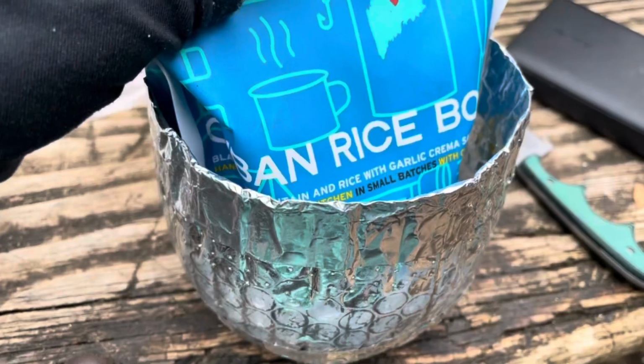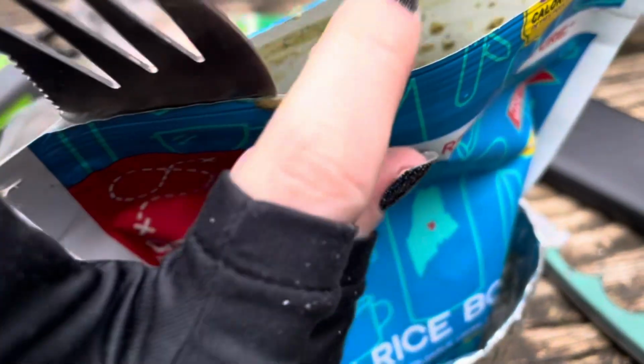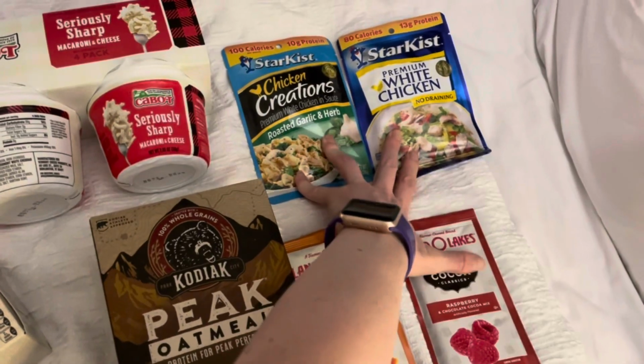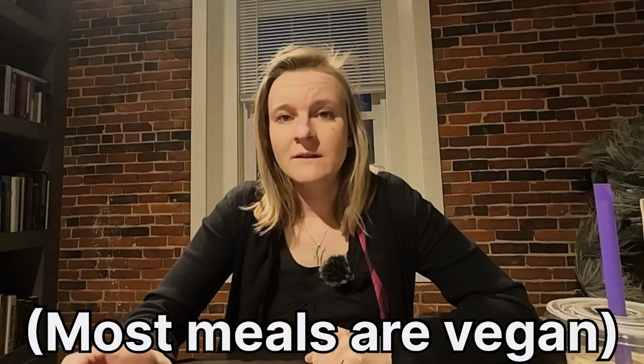Dinner was typically a backpacking meal from Good to Go, which I would get in my resupply boxes. I would add chicken or tuna packets to them. I would add the cheese, as I mentioned, and I would carry a little thing of salt around with me in case it needed some extra flavoring. One thing I also started to do when I noticed myself losing weight is I would bring a bottle of olive oil and then I would add some of that to the meals as well.